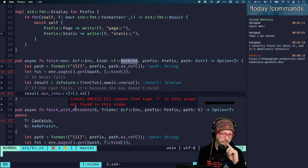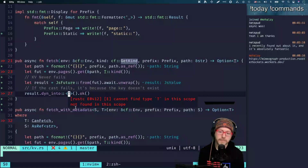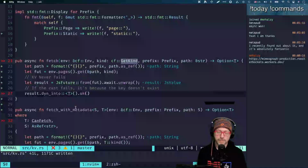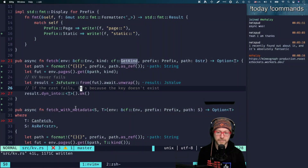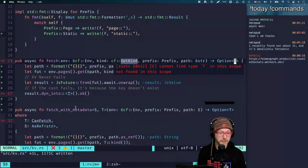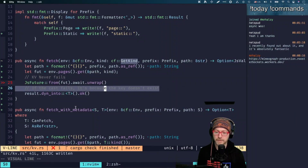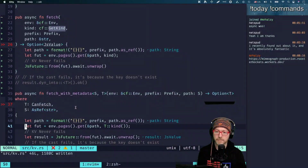Two reasons. Well, the first one is I don't want this code stamped out, monomorphized, for each kind that could be returned. That's one. And yeah, that's pretty much it. Maybe it's just one. Okay. That's too bad. And this will have to be a JS value. And return that. Kind prefix path.